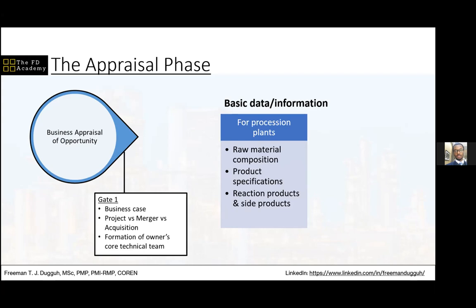So those side products, some of them might have some commercial value. They might have properties like high temperature or maybe very cold temperatures that will have an impact on the type of materials that we would be using for the equipment.